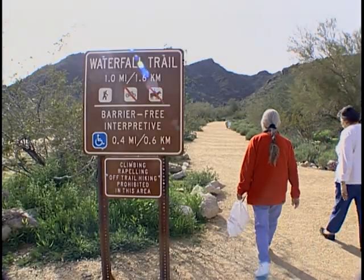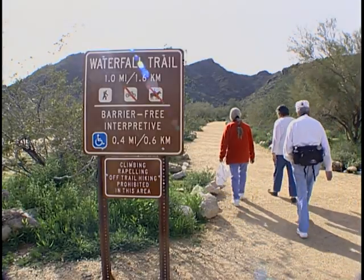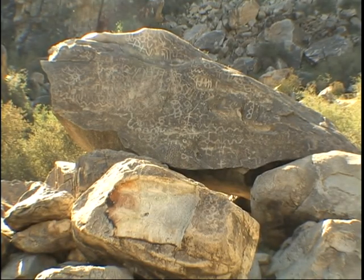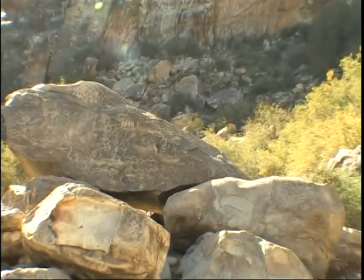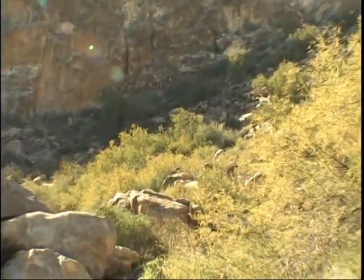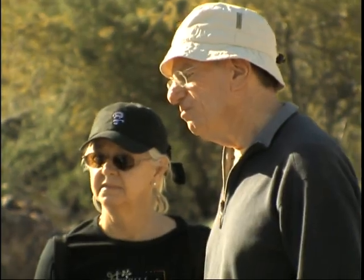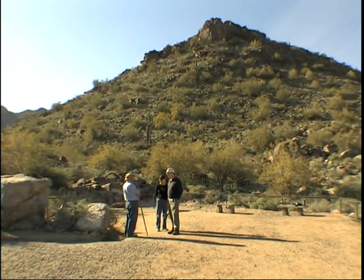The original barrier-free portion of the trail ended at the Petroglyph Plaza, which was very interesting to see, the ancient drawings on the rocks, but just that tenth of a mile addition really improved the view, and for those people with limited walking ability or handicapped, it's now accessible.